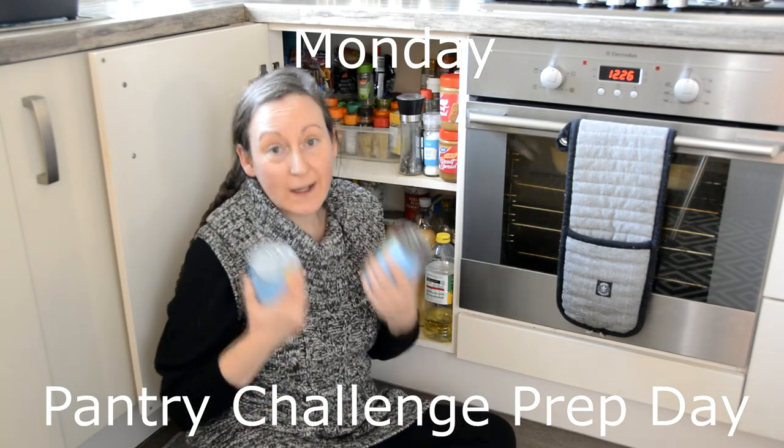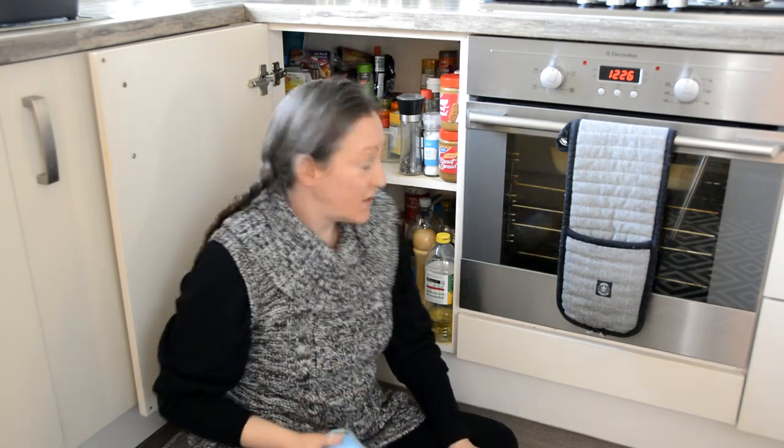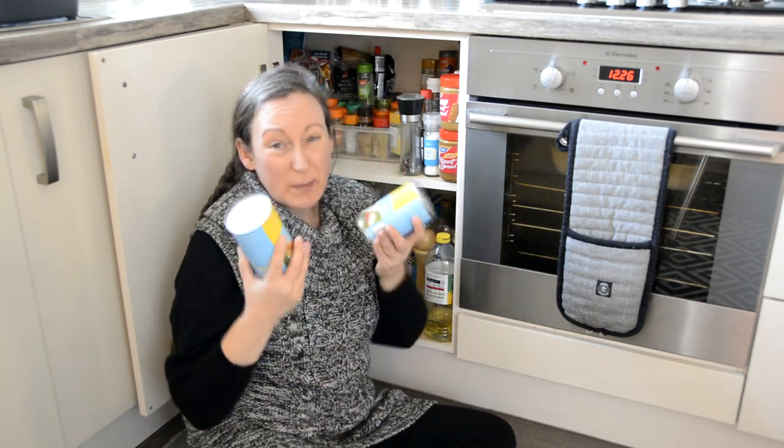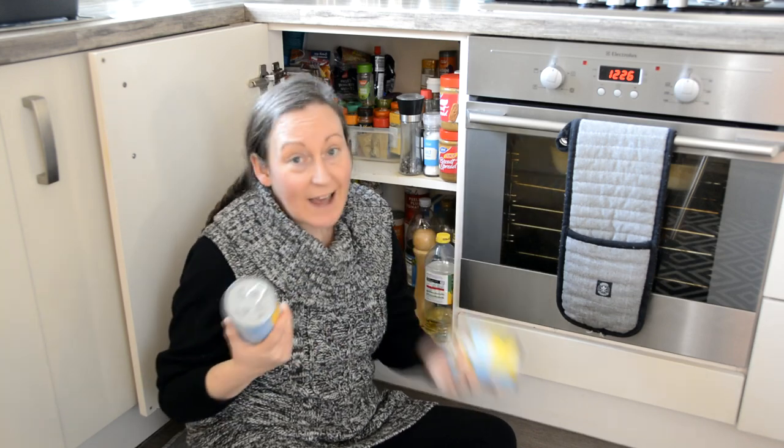Rummaging, but with very good reason. What I'd like to do in today's video is get right into the back of this really inconveniently placed food cupboard to dig out all of the stuff that's been shoved right to the back that's been in there for God knows how many months. And what I'd really like to do is a pantry challenge slash daily dozen, what I eat in a day.